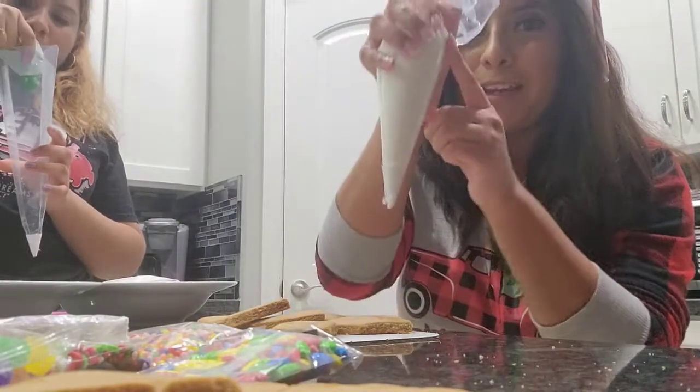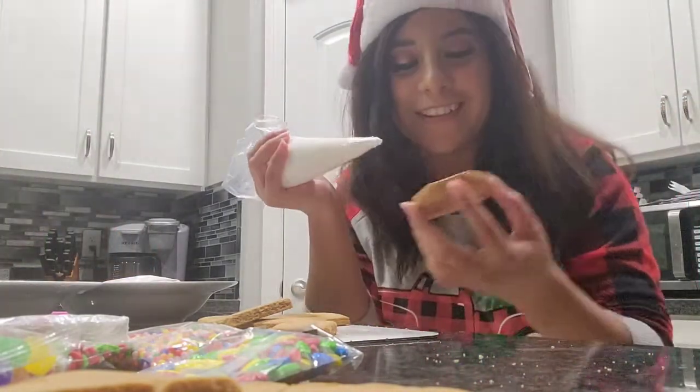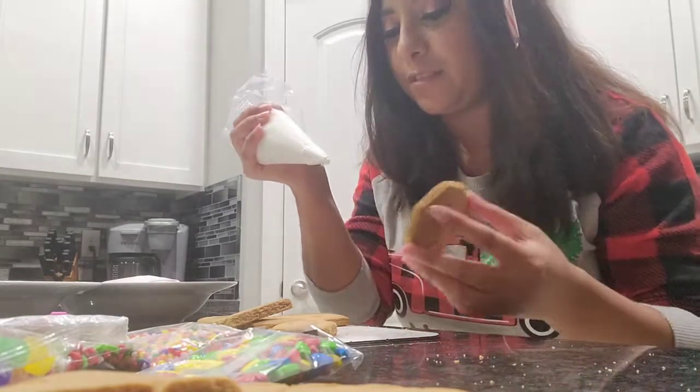So I got the piping bag. I filled this one up first because I'm gonna stick everything together. Oh, stick everything together. So. You drink the pool?